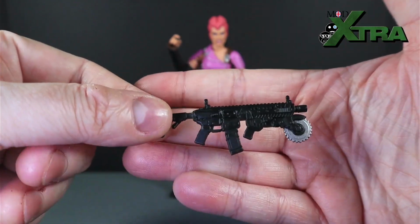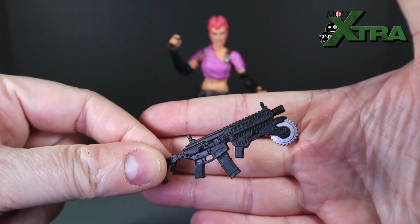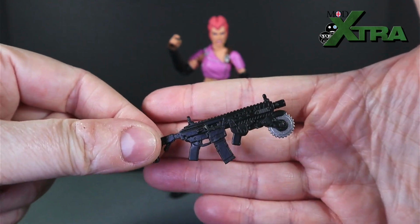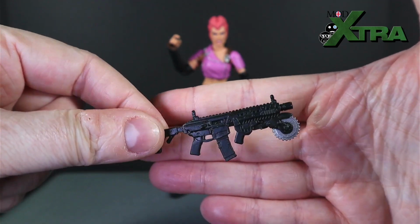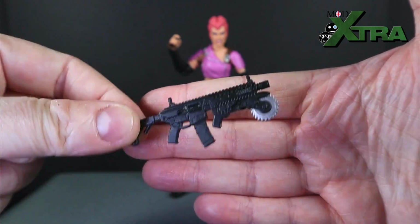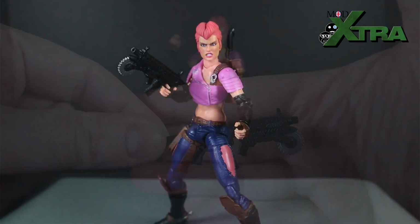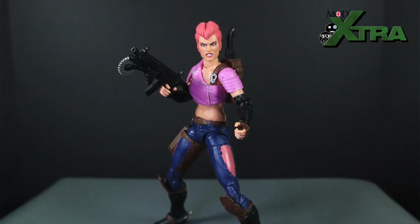So that's a nice piece of kit, a very unique weapon to her that fits in with the Dreadnok, more down and dirty blade style, which I appreciate. But yeah, that's a nice looking gun. And there we are. There's a fully tooled up Zarana ready for action.